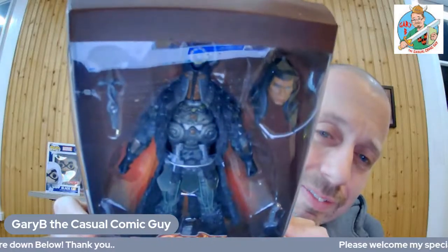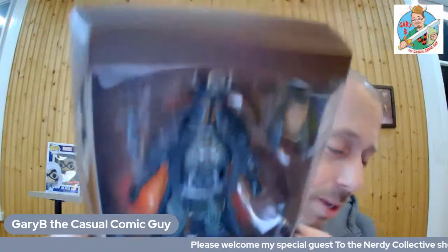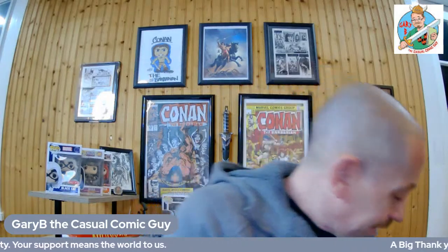Where'd you get that one? Just at my LCS. Sweet. So I think that's the only time James Earl Jones' likeness has ever been on a figure. So how can you not have it? You know, I had to get it.